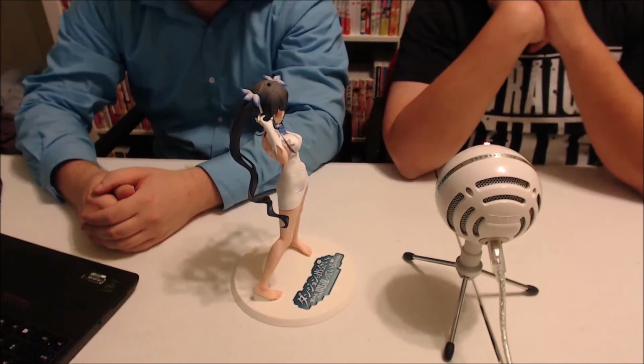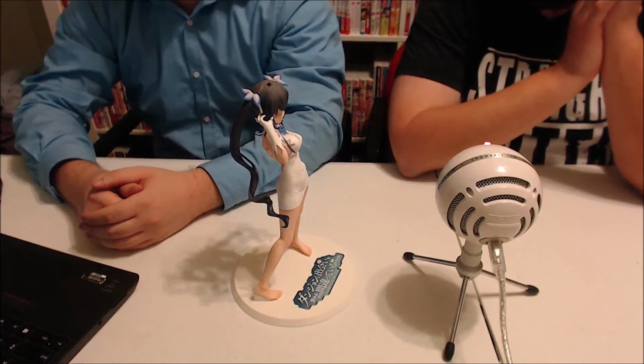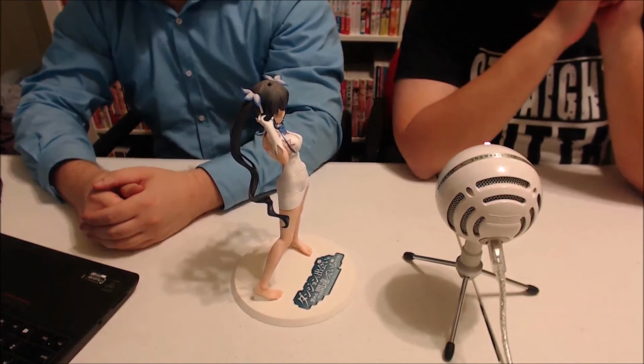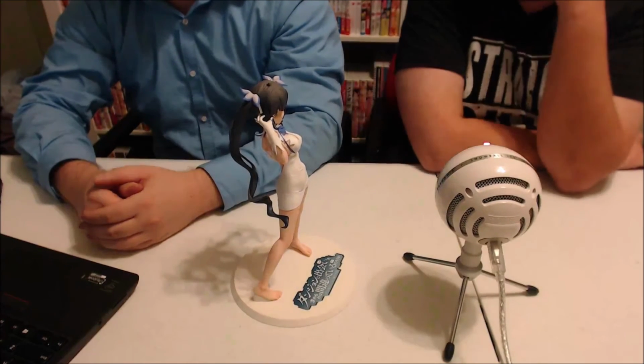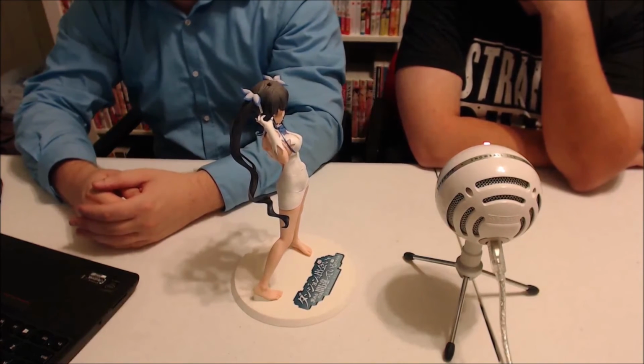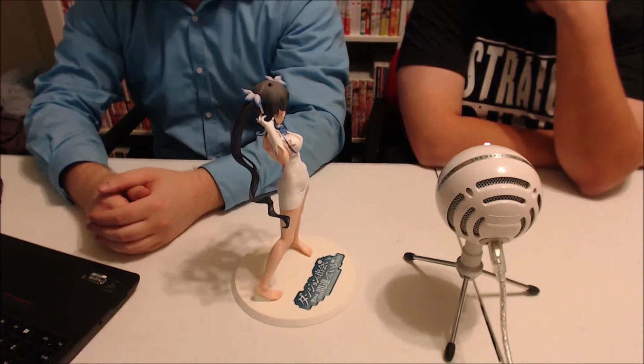I don't like kneeling figures because part of my subliminal brain is like, you're getting less figure for the money, even though it's the same amount of plastic. I have a number of Tony Taka 1/6 figures that are kneeling, and I have a lot of not kneeling Tony Taka figures. I'm looking at them right now. The only thing worse than a kneeling figure is a figure that's laying down.